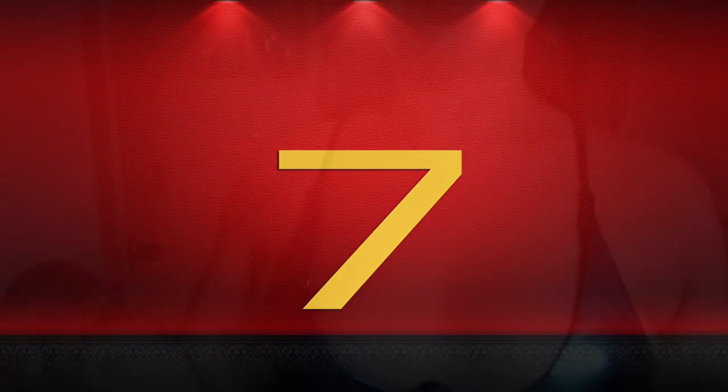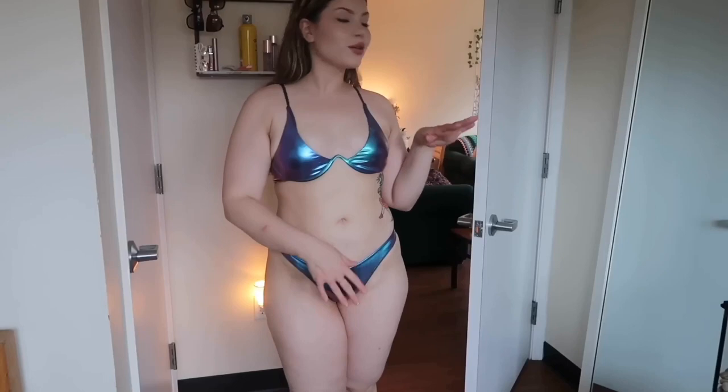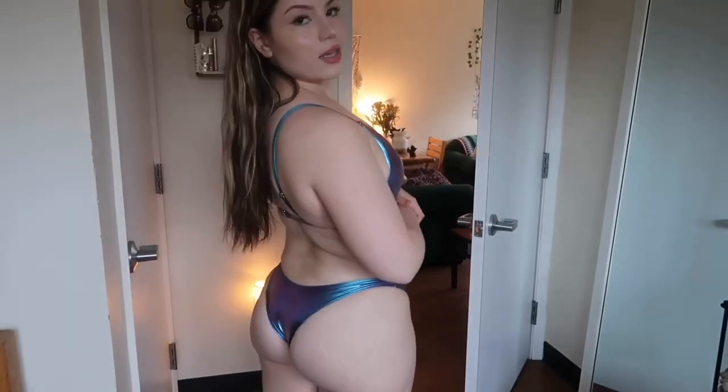Okay, so this is the metallic one, and I actually think that this one is so cute. I think it's so shiny. I love the purple blue metallic bikini vibe. The back is pretty... what is it called? You can see my whole ass.